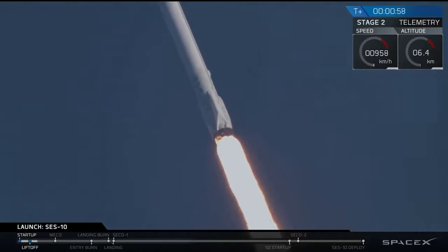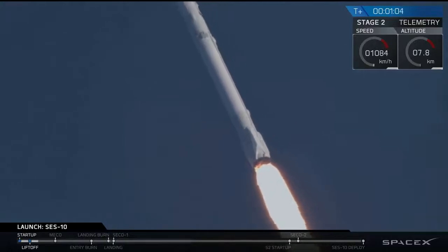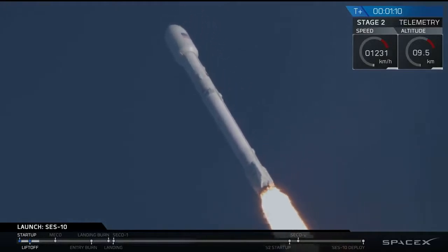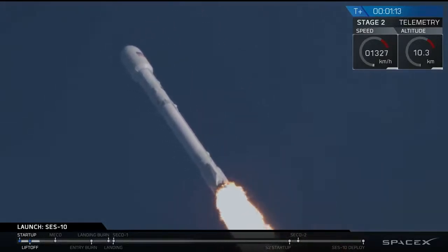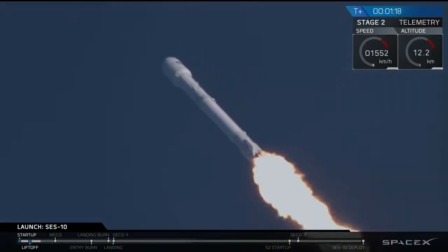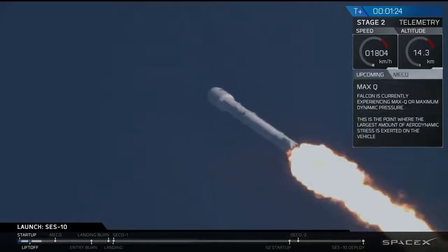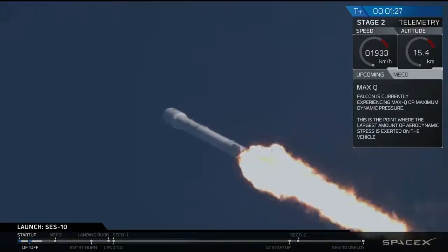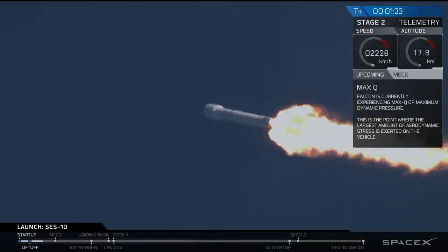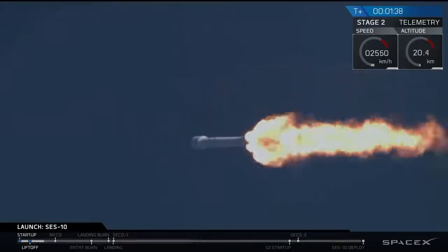Coming up on T+1 minute into flight, a lot of cheering here in Hawthorne. We're throttling the engines down as we get ready for maximum dynamic pressure on the vehicle. T+1 minute and 30 seconds. We're throttled back up. Falcon 9 continues to head downrange. Trajectory is nominal. We're past maximum dynamic pressure.